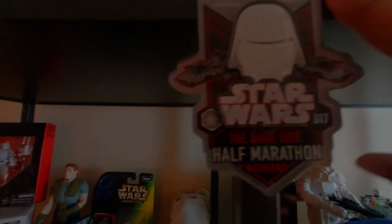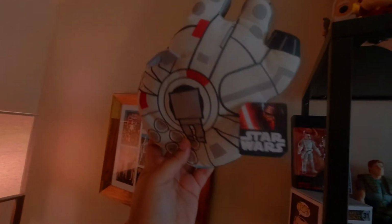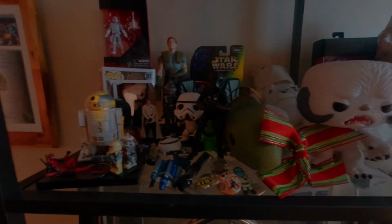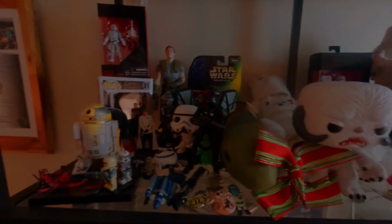We did not run the half marathon. We had Bulba, and then Trump Chicken, and then Melisandre and Gandalf, and Smaug, however you want to say Smaug. Little Millennium Falcon plushie. And more stuff. As you could tell, we have a lot.